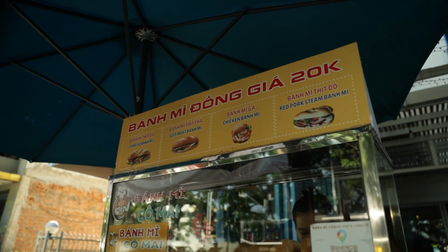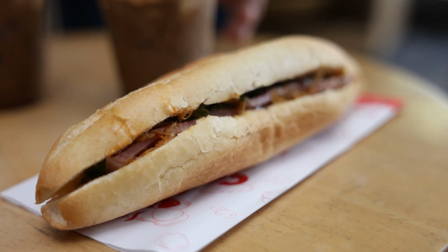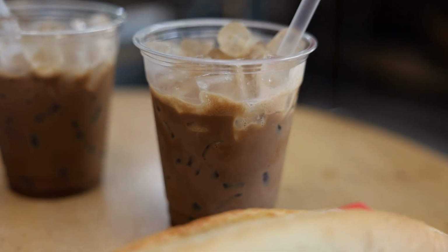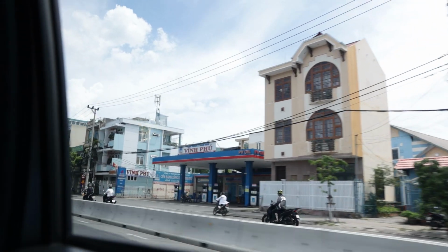And on day 3, we had some banh mi for breakfast, somewhere nearby in a coffee shop. It cost us about 35,000 dong each, and it comes with a coffee or tea, depending on what you like. Right after breakfast, we got a car from our Airbnb host to visit Marble Mountains, which is another attraction within the Da Nang City area.